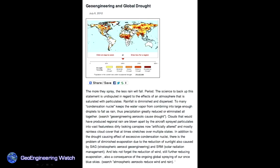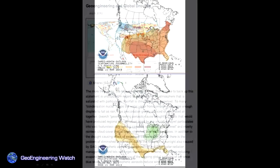7% more moisture for every degree of warming. We have less. How can that be? Geoengineering is the only explanation, back to global dimming. They are literally encasing the planet in this toxic cloud of aluminum.